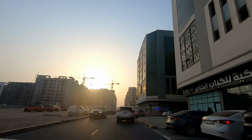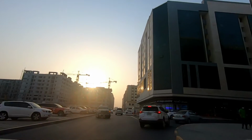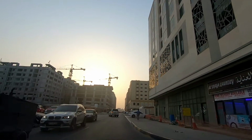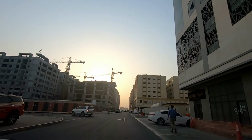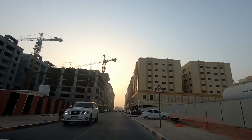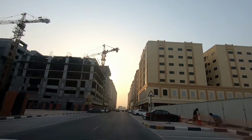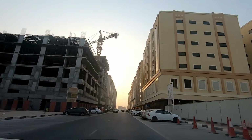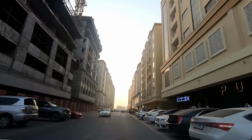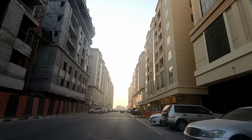So if you turn right here, you end up on one of the main roads in the area, but I'm going to carry on going straight and show you a little bit more of the area that's actually being developed. So as you can see on the left hand side, another big project going on. These here on the right hand side, as far as I remember, about a year ago were not finished, so they're actually very new, these places.